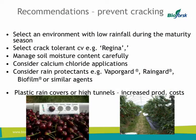Then you have the chemicals coming in, calcium chloride application, and you have the different protectants which are available on the market. And I mentioned Vapor Gard, Rain Gard, Biofilm. Well, I should have added Platina since I'm here in Italy. There are likely more. They give you some protection, but to my knowledge, they don't give you full protection if you have a severe situation.